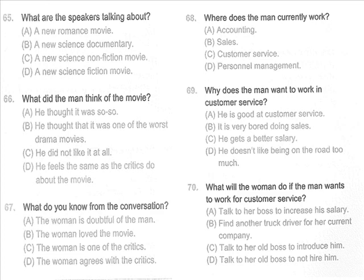Number 68. Where does the man currently work? Number 69. Why does the man want to work in customer service? Number 70. What will the woman do if the man wants to work for customer service?